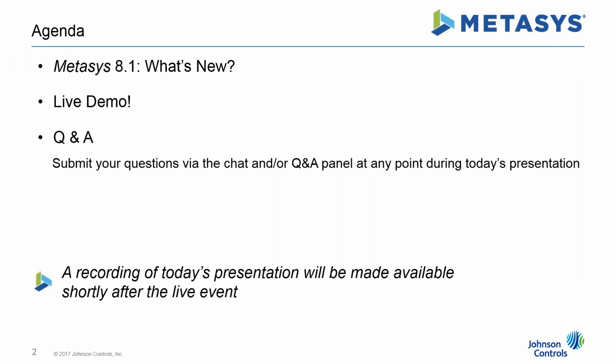Today's agenda is very simple. We're going to spend just a few minutes talking through the new features and enhancements that are included in the Metasys 8.1 release, as well as provide a quick overview of the philosophy behind the design of the latest Metasys user interface. Then we'll spend the rest of today's session doing a live demonstration of Metasys 8.1.